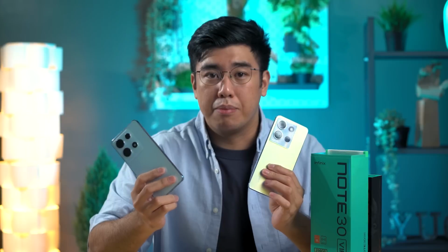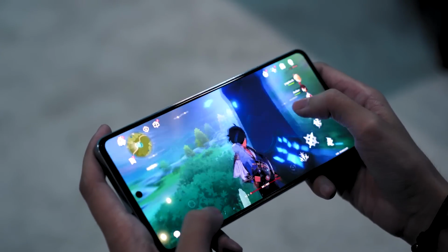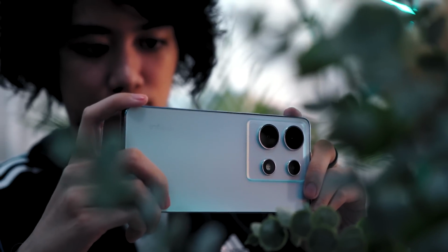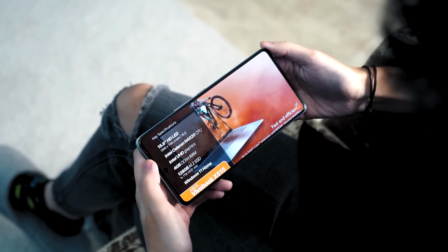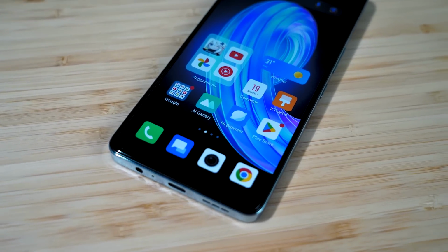I mean, they look identical from the outside anyway, but under the hood, the Note 30 VIP packs a more powerful Dimensity 8050 5G chipset, 12GB of RAM plus 9GB extended RAM, faster charging speeds of up to 68 watts. This phone even has wireless charging. As for the price, it's still under 14,000 pesos, making it very affordable given what it can offer. But do the more powerful specs and higher price make the INFINIX Note 30 VIP worth it? Well, let's find out in this review.